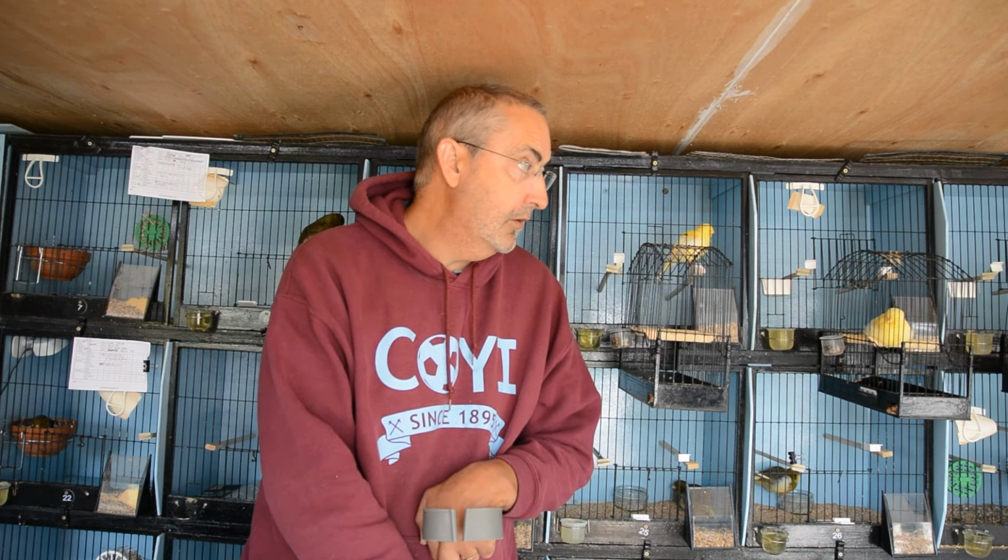Border canaries are why I got into canaries in the first place. My grandfather used to keep border canaries when I was a boy, 4 or 5 years old. I can remember going on holiday and going to see him and standing in his bird room with his border canaries. So I've got those memories, and I don't want to lose those. I would like some other folk to share in the enjoyment that you get from these fantastic canaries.